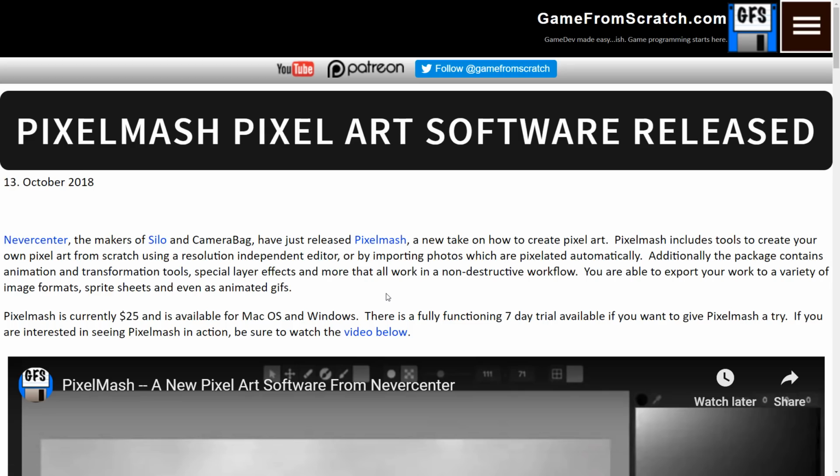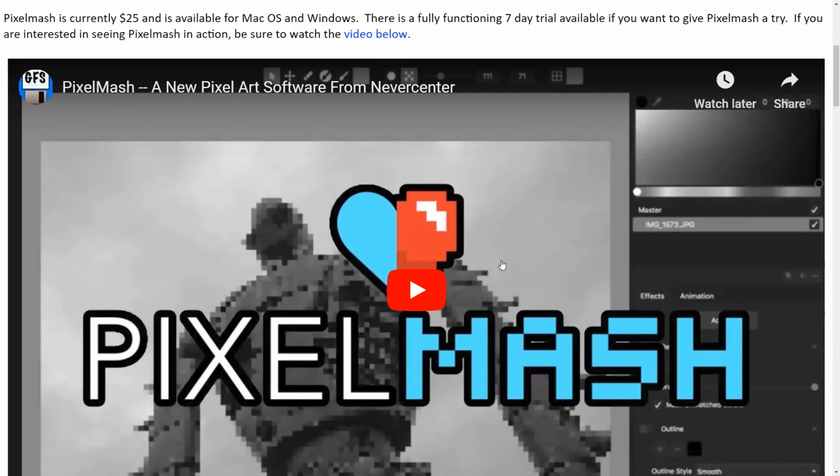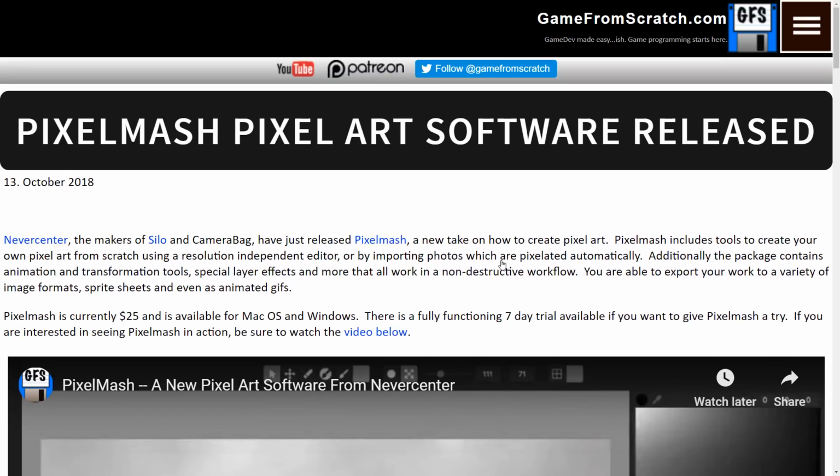PixelMash, pixel art software, was released. PixelMash is really kind of cool. Check it out here. It is commercial software. It's from Nevercenter, the makers of the Silo 3D app. It's a non-destructive workflow 2D transformation pixel art tool. It's kind of unique in its approach. Definitely worth checking out, and there is a 7-day free trial, so you've got nothing to lose if you want to check that out.